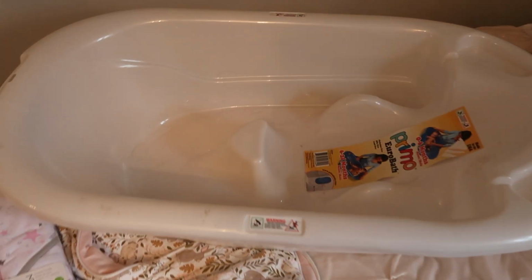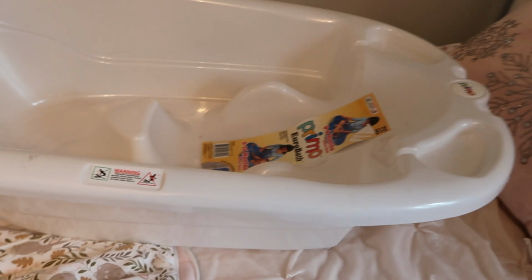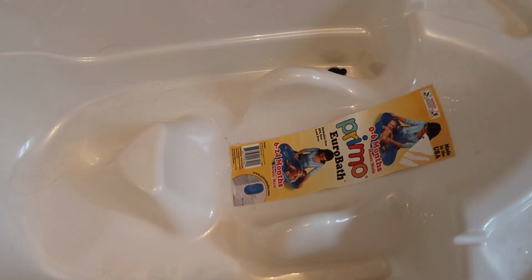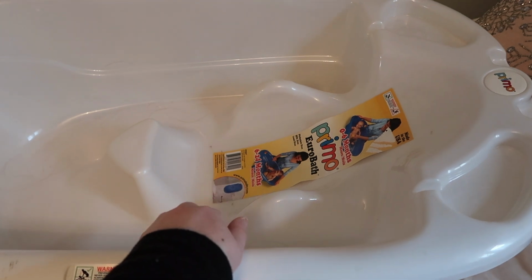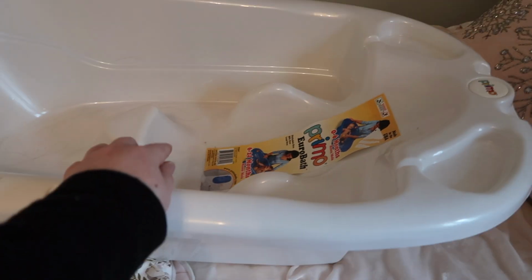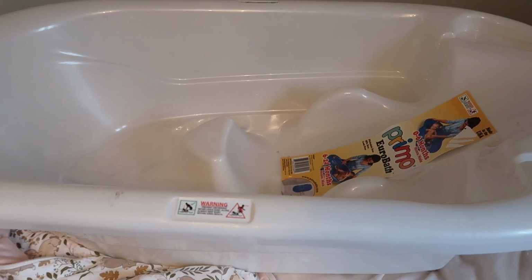So this tub, I got this last time with Marcus and I really loved it. It just worked well. The first time around I did not. I got a different tub for Savannah, but this one seemed to really work. It has the infant insert where you just put them here, and as they grow you turn it and you can sit them on this side. So that's really nice.